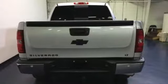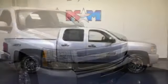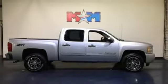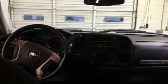AM/FM Sirius XM satellite radio, power heated mirrors, manual tilting steering column, power windows, leather and metal look steering wheel, automatic transmission, front tow hooks, electronic shift on the fly, and 3 12-volt power outlets.